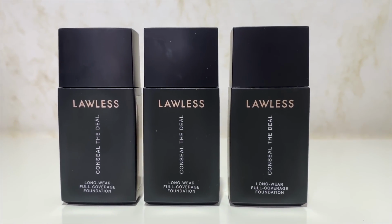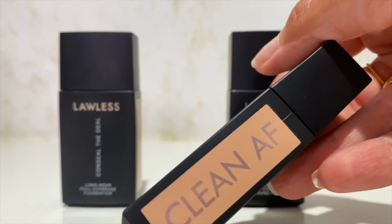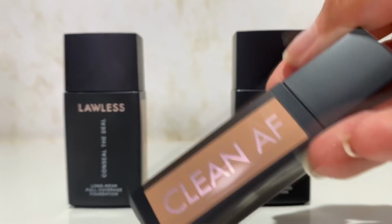I'm Maryam. Today I am very excited, almost like a little too excited, because I am reviewing a product that just may be a game changer. I'm talking about the new Lawless Beauty Conceal the Deal Long Wear Full Coverage Foundation that is also clean AF, that is also supposed to be self-setting.